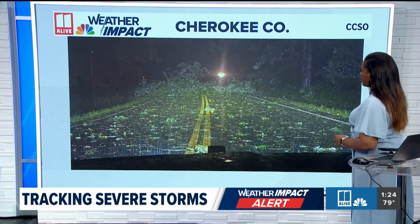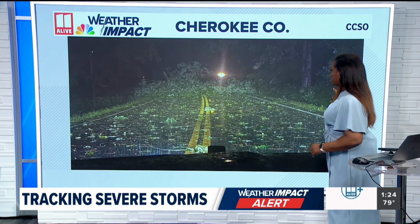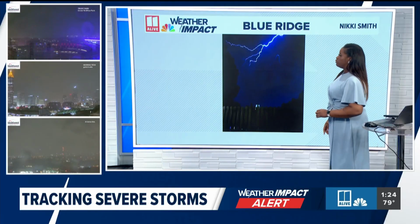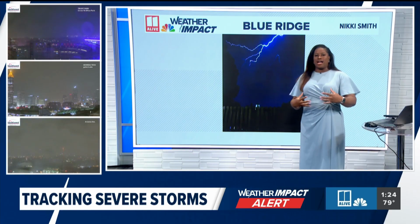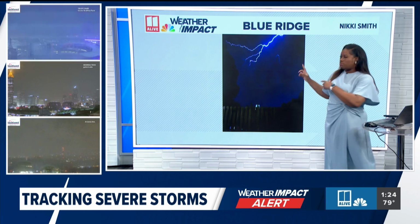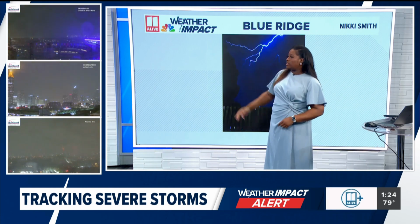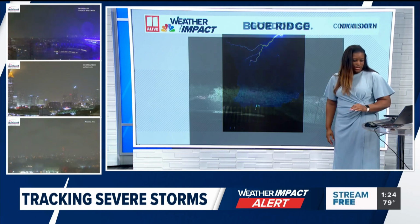This is a look into Cherokee County. This tree, even though you can't see it, has caught the power lines entangled in it. This is a road closed there. This was from the Cherokee County Sheriff's Office. This is also a picture of a lightning strike in Blue Ridge. This was sent in by Nikki Smith to our 11 Alive Weather Impact Facebook group. She submitted this photo earlier this evening, and you can see, just as I'm talking about the lightning, how the lightning is flashing at the Truist Park camera as well as over Georgia Tech this evening.